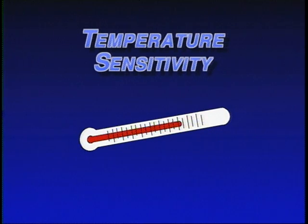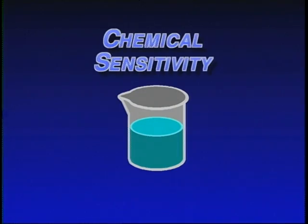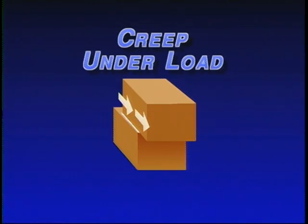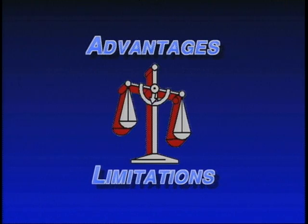the bond is made. Hot melts may react with certain solvents or plasticizers already in the substrate or applied to the substrate after assembly. With time, hot melts may have a tendency to creep or gradually shift position under load stress. The advantages and limitations of using specific hot melt adhesives must be weighed for each application.